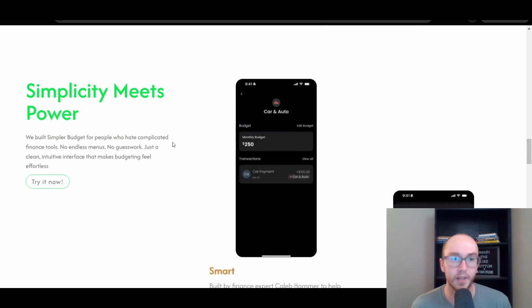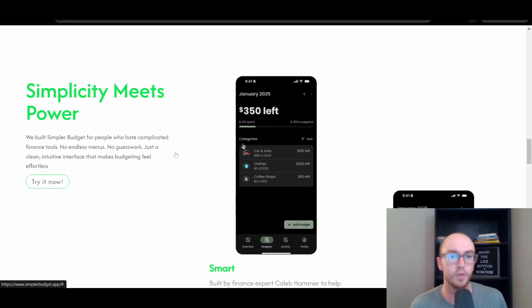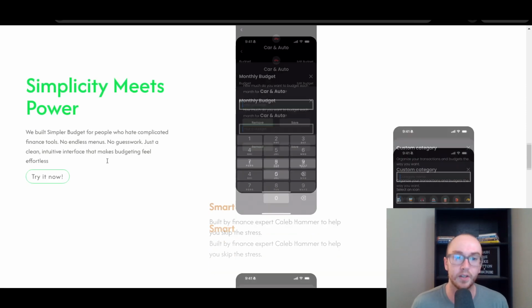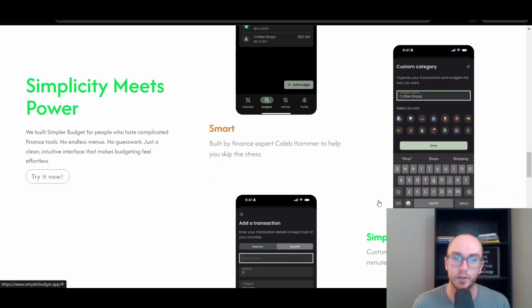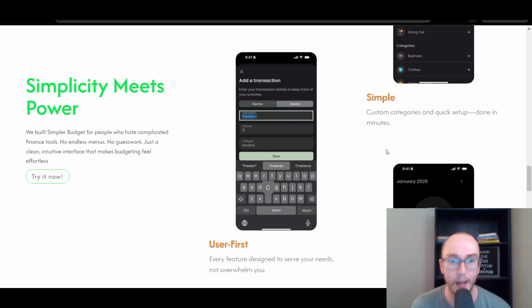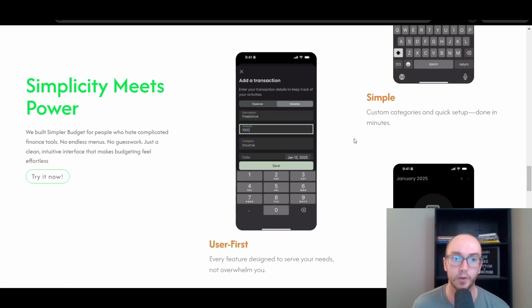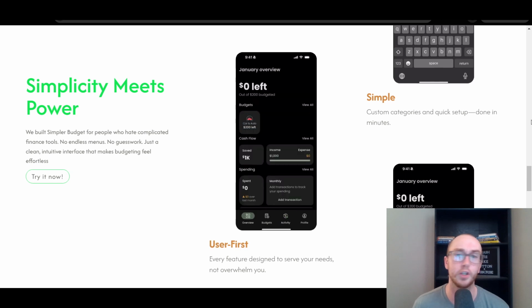Now, in terms of the app and the way it's built, just looking here at the website, of course, they do show you that it's no endless menus, just a simple, clean interface to allow you to enter in your monthly budget. You can also enter in custom categories, go through and set things up this way as well. Like you see here with freelance, and enter in a certain dollar amount for the transaction. Again, this is the more manual version if that's what you're interested in.